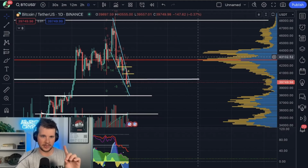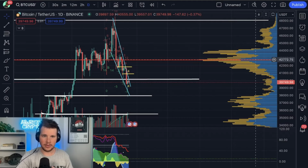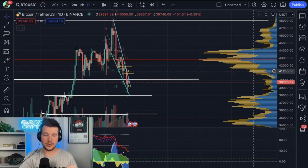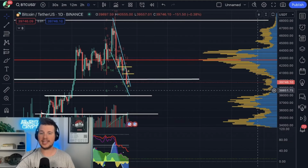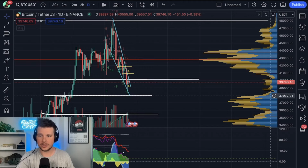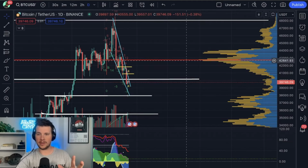And there's something I really want you to pay attention to on the right here, which is the visible range volume profile, okay? The VRVP, a very important indicator that I want you guys to have on your charts if you're charting or you're just getting started. This is a must-have indicator because it shows you where the volume in the chart is, right? So as you can see, this line here would be the point of control, or where the most volume is.